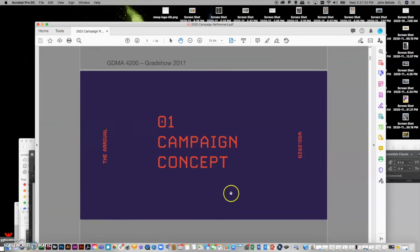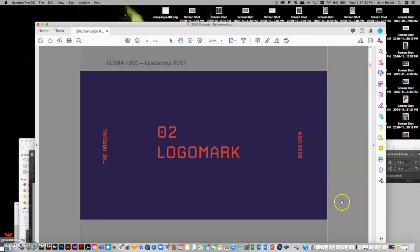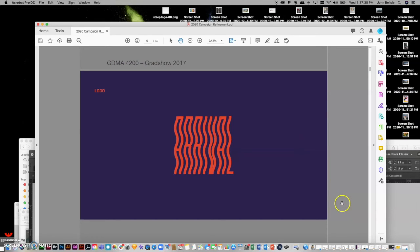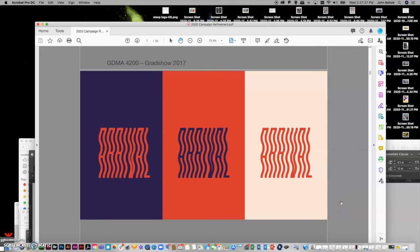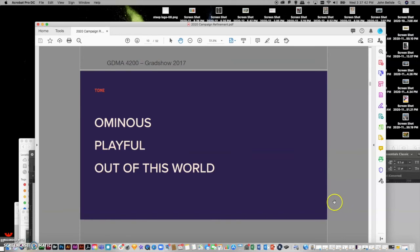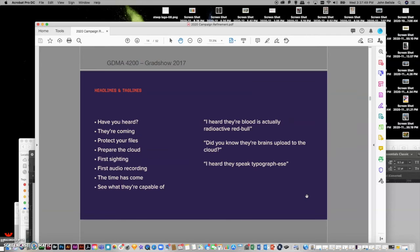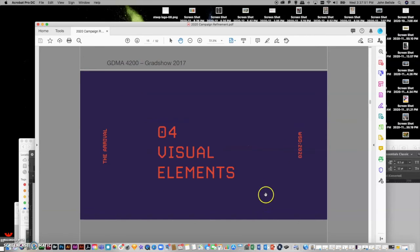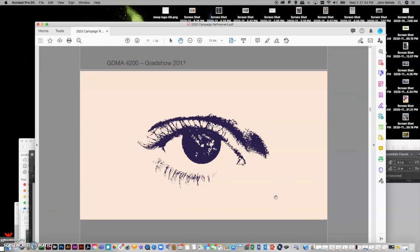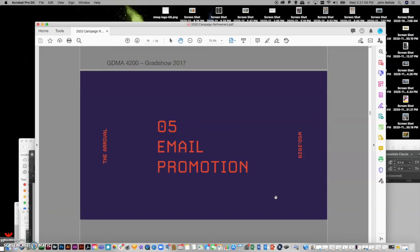Okay, so here is an example of last year. This was the refined P2 part of the project, showing the logo, colors, looking at tone, headlines and taglines. This file is up on Moodle if you want to have a look at it. The visual elements ended up changing at the end. I'll show you that in a minute.